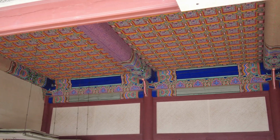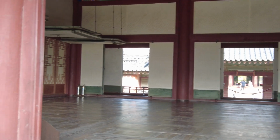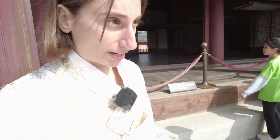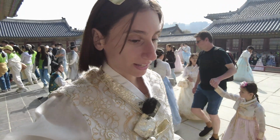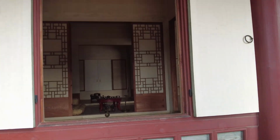Wow, it's so pretty here. And the idea of this whole perfect weather thing is because they were supposed to have a perfect son to take the king's place after. And I don't know why, but apparently if the weather is not good, they wouldn't have a perfect son or something like that. But anyway, look, it's so pretty here.